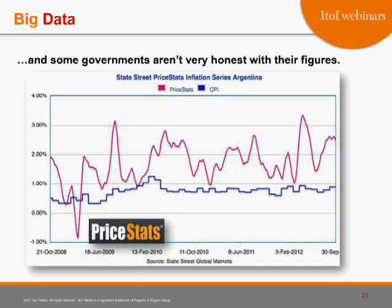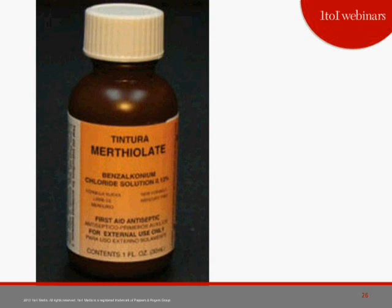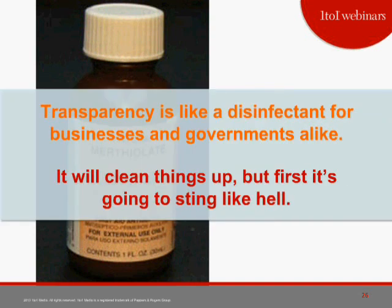What it points out is that data operates like transparency, okay? It increases the amount of transparency in a system, and transparency is like a disinfectant for businesses and governments. It's going to clean things up, but first, it's going to sting like hell. So we're entering a very transparent world. As consumers, you have access to more data than ever before. Today's big company analytics program is tomorrow's consumer smartphone app.